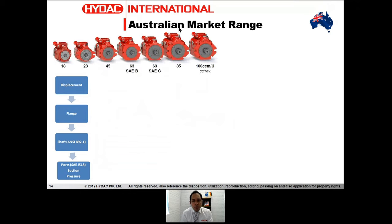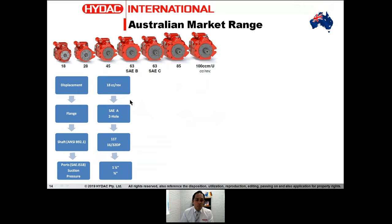A quick overview of our Australian market range. These are the displacements we will carry in the first phase. The 18cc pump will have a SAE two-hole flange and a 11-tooth spline shaft to the ANSI standards. And these are your suction and pressure ports to code 61 and code 62, respectively.